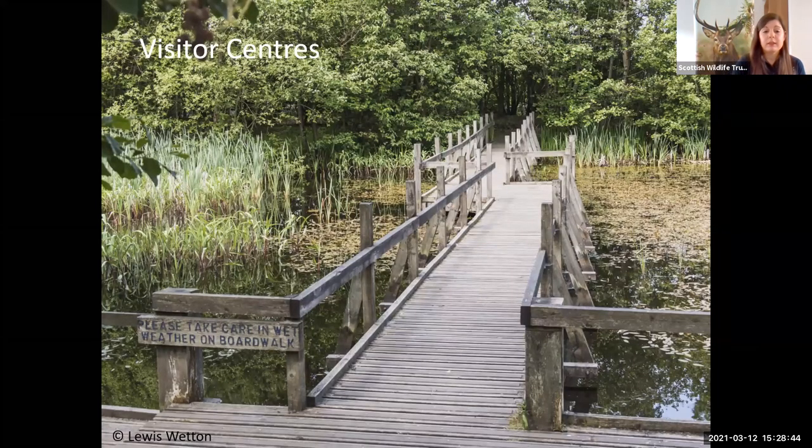And we do that through our visitor centres. We have four of these visitor centres around Scotland, and you can go and visit these and take part in lots of activities to bring you closer to wildlife. They're full of wonderful, knowledgeable staff and volunteers who you can go and ask for information from, and they'll happily teach you all about the wildlife that you're seeing on the site.